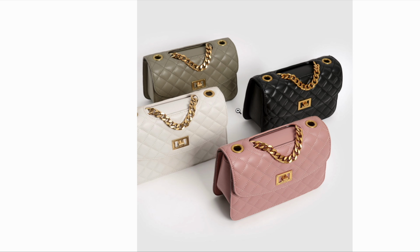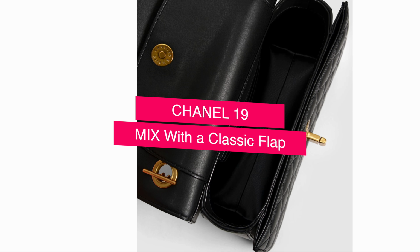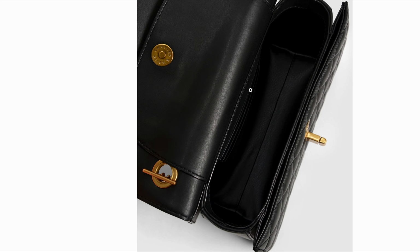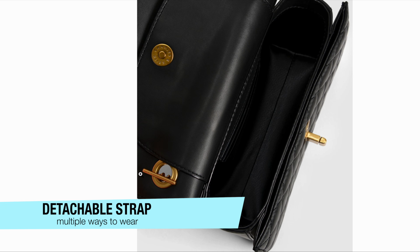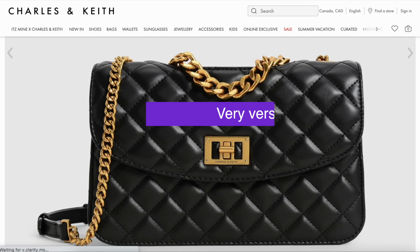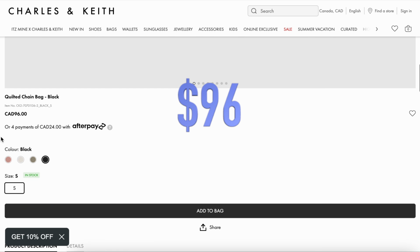And yeah, just a little bit like a Chanel 19 mixed with a Chanel classic flap, I would say. It has an additional flap closure. You can see the double flap closure. And then going back, you can see that the strap is detachable for the crossbody if you just like the top handle. So I like how this bag provides multiple ways of wearing it. Very versatile. This one's priced at $96 Canadian.